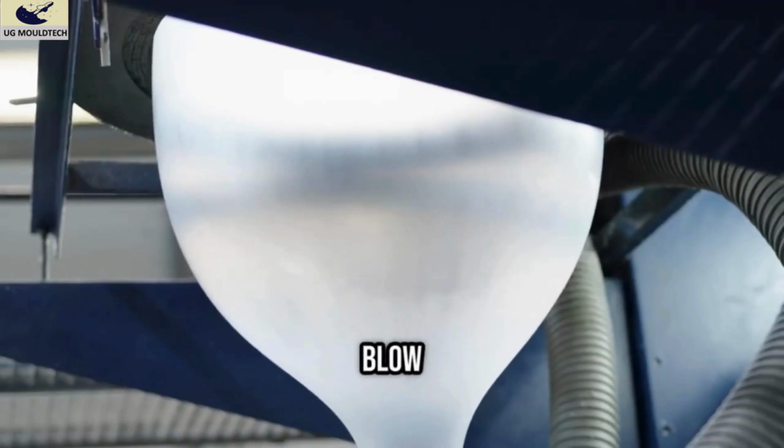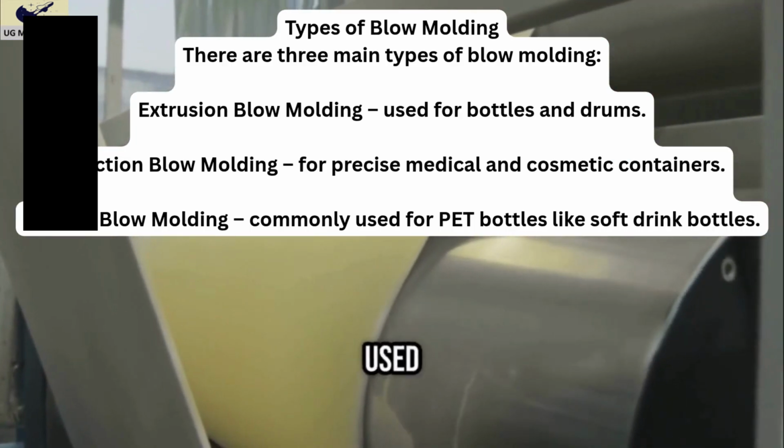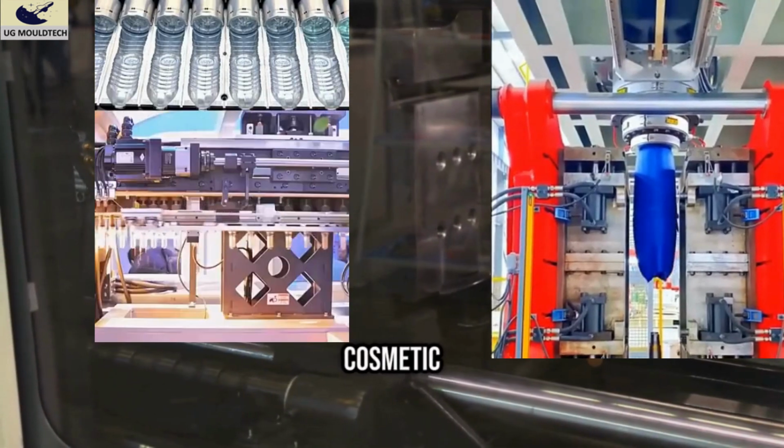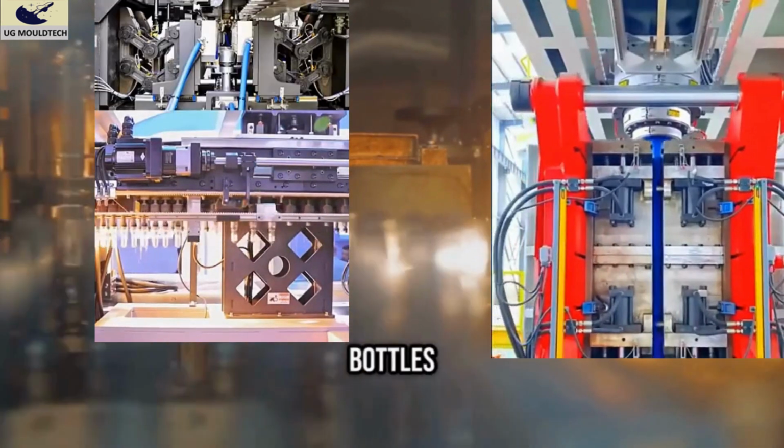Section 3. Types of blow molding. There are three main types of blow molding. Extrusion blow molding, used for bottles and drums. Injection blow molding, for precise medical and cosmetic containers. Stretch blow molding, commonly used for PET bottles like soft drink bottles.